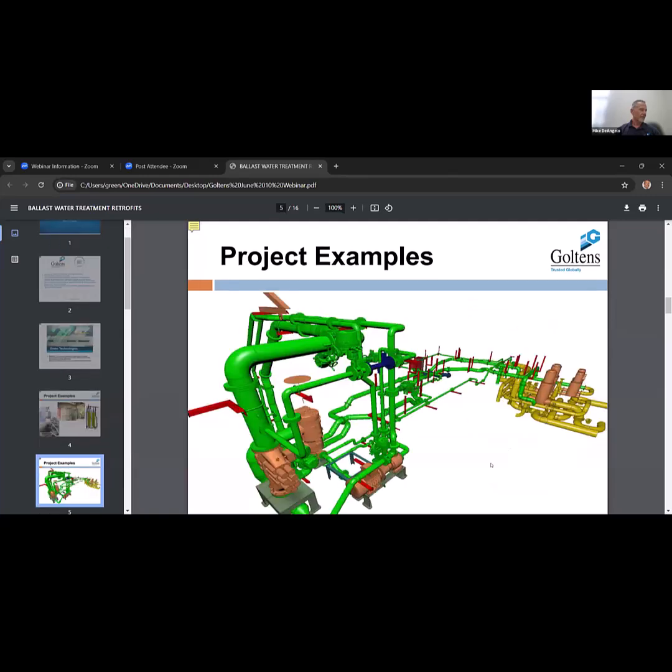Okay, Paul, if you can go to the next slide. Project examples. Yep, thank you. Another example of a challenging maritime project. This is an example of a ballast water treatment system installation for a military cargo vessel that transports U.S. military tanks, armored vehicles, and Osprey aircraft.